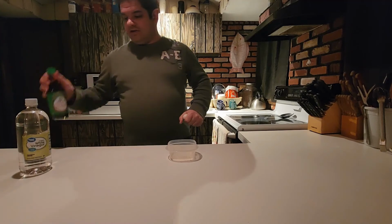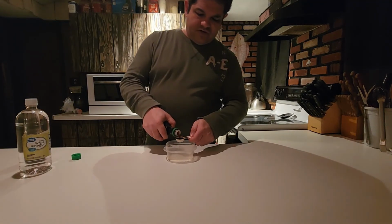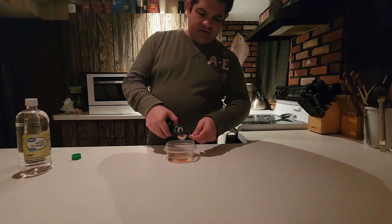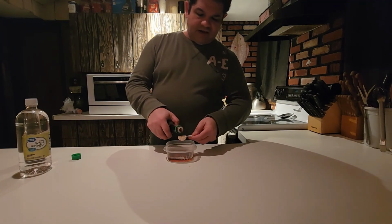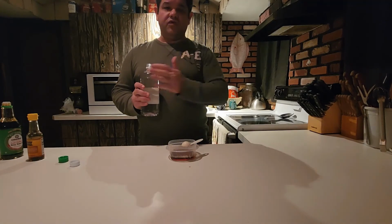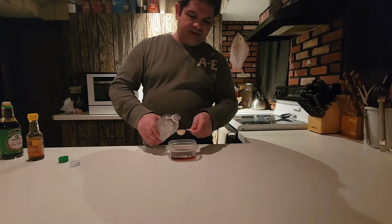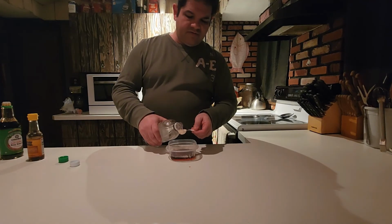Basically, it really depends on how much dip I'm going to make, right? But whatever amount of soy sauce I'm going to use, we're going to go with 2 tablespoons here. I'm going to make a big batch. Basically, you want to go 1 part soy for 1 part vinegar. So 2 tablespoons of soy sauce means I'm going to add 2 tablespoons of vinegar.